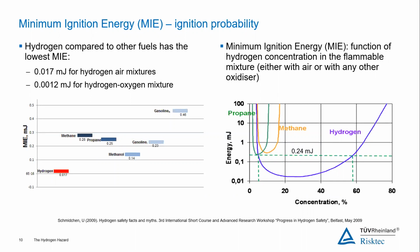For a given combustible mixture and an ignition type, there is a concentration dependent minimum energy below which ignition does not occur. The minimum ignition energy becomes infinite at the flammable limit. As shown in the figure to the right of this slide, a source with ignition energy of 0.24 millijoules will not ignite methane or propane, but it will ignite a mixture of hydrogen and air within the concentration range of 6.5 to 58% volume of hydrogen.